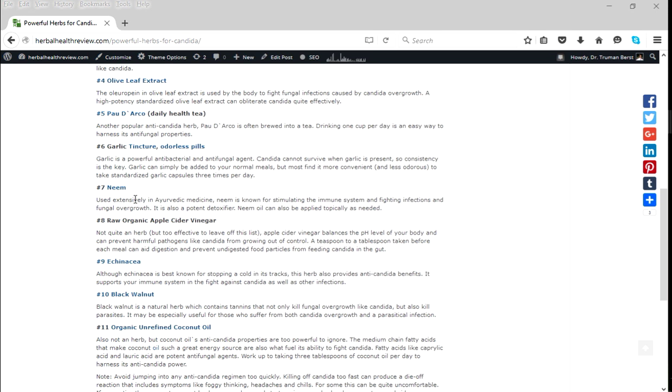Especially if you consistently have garlic in your diet, candida can't exist. Garlic can simply be added to your normal meals, either as odorless garlic pills or some garlic on your cooked food. If you're having fish or chicken or whatever, a little garlic on there, chicken soup, got to have some garlic in that. But most find it convenient and less odorous to take standardized garlic capsules 3 times a day. Then you got plenty of garlic going through your system.